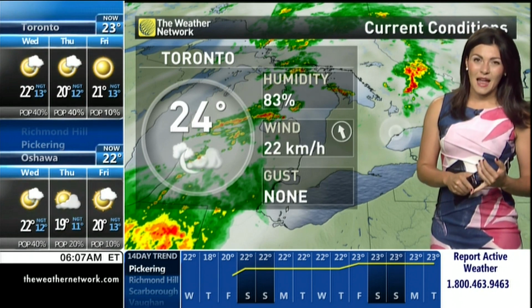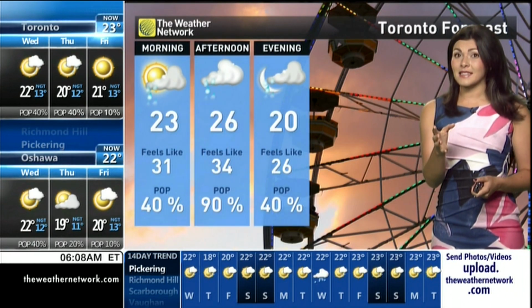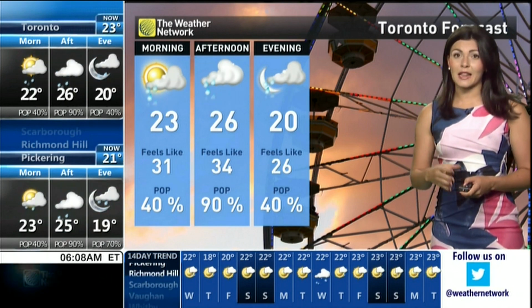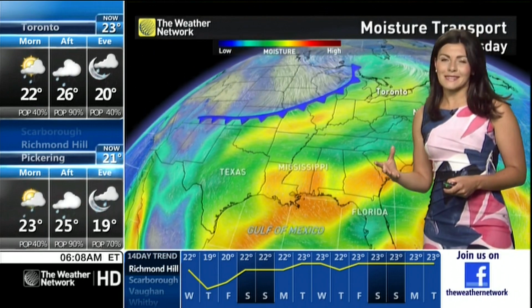So with the mugginess in the atmosphere and the storm risk today, if you are planning on going to the CNE, the best time today would really be throughout the evening hours, as through the afternoon we're looking at that risk of a thunderstorm, and being outside during this, never really the best idea.